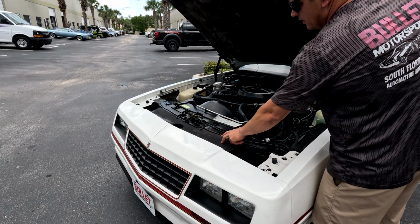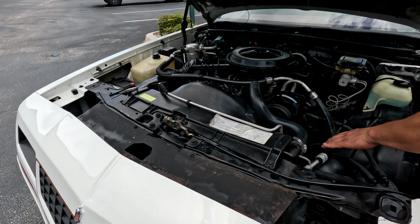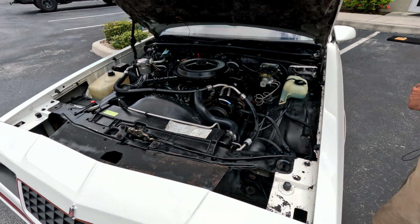Your pan up here is very clean, just a little bit of surface rust. Air conditioning's cold, still has a Delco compressor, which is beautiful.